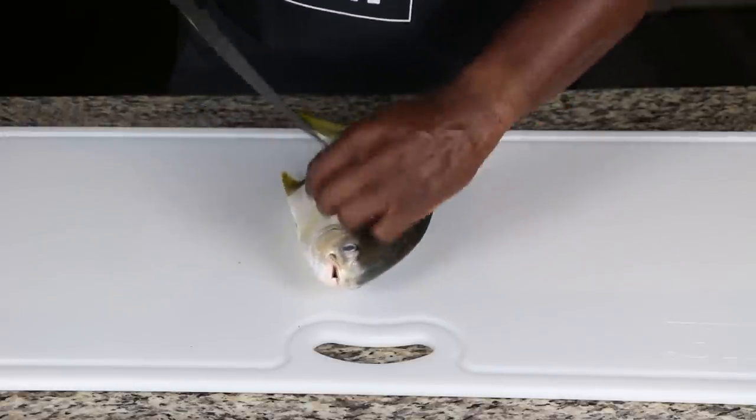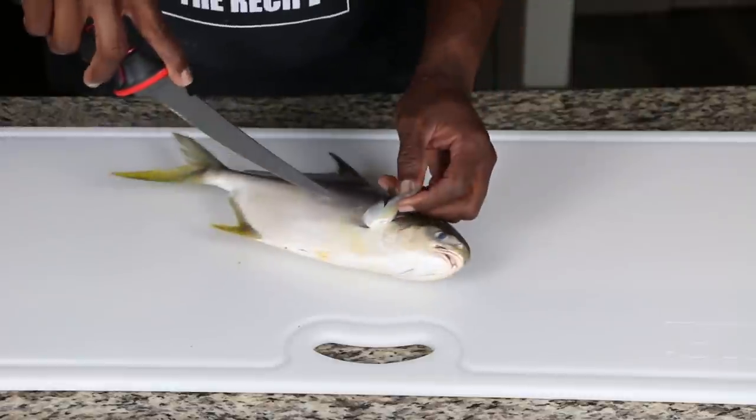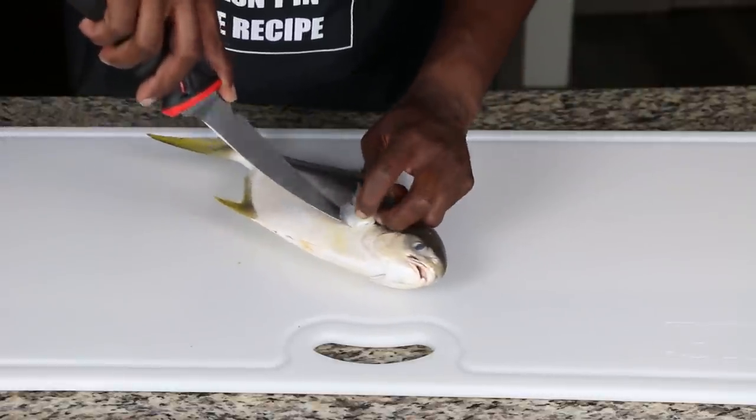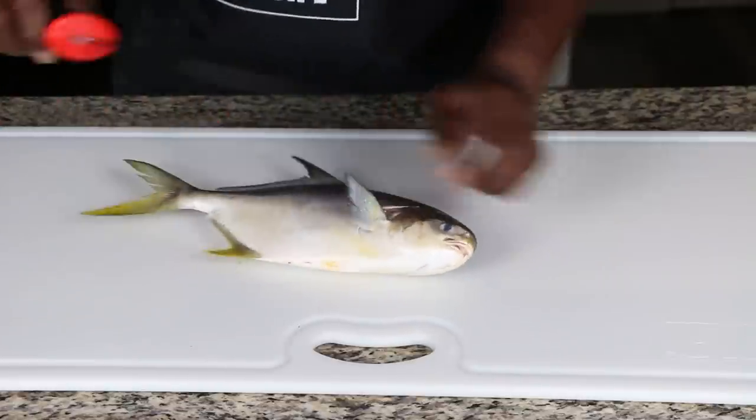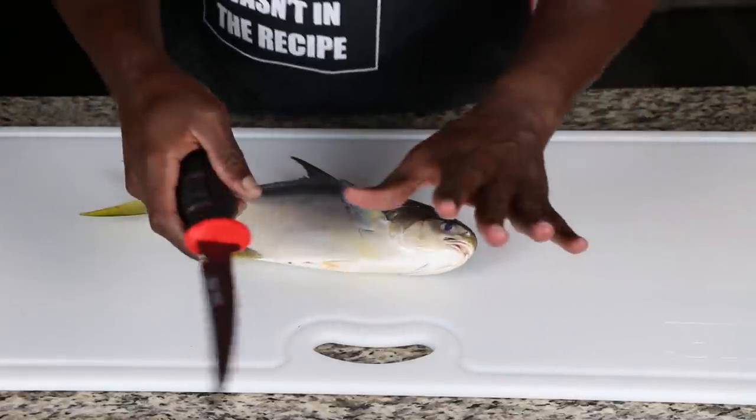Super sharp, gonna come around the collar, the fin, and work our way back around. All right, I'm not gonna say nothing just yet. But the first cuts, this seems a lot sharper than Bubba knives. 1999, let me keep going.